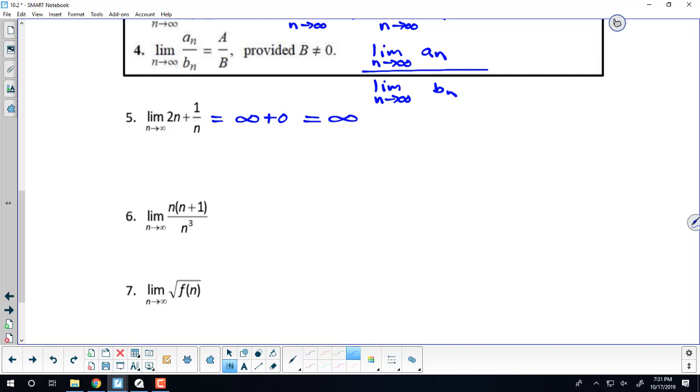So that term, second term, approaches 0. 2 times n, of course, approaches infinity. And so if that were our sequence, 2n plus 1 over n, we could say that it diverges because the limit on that sequence, in other words, the terms get larger and larger is what that's saying.